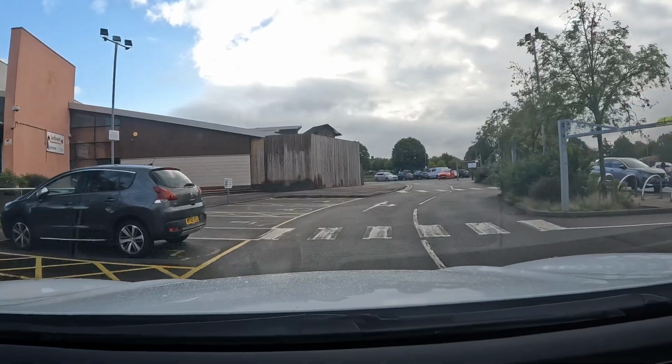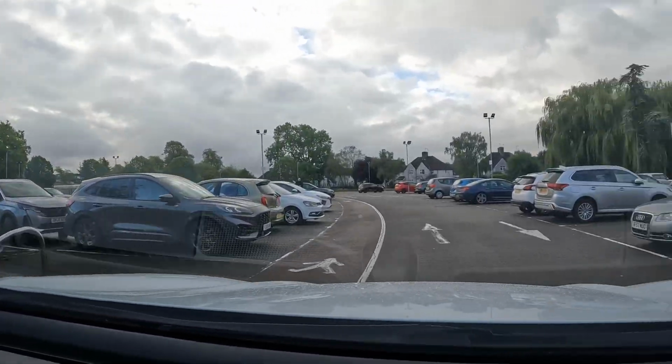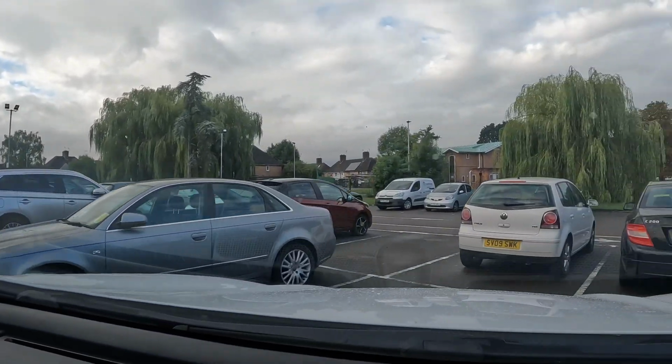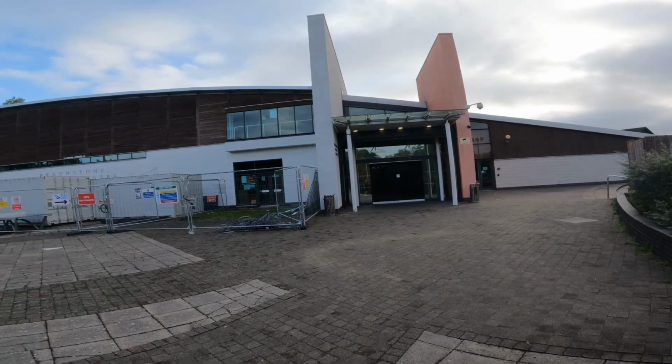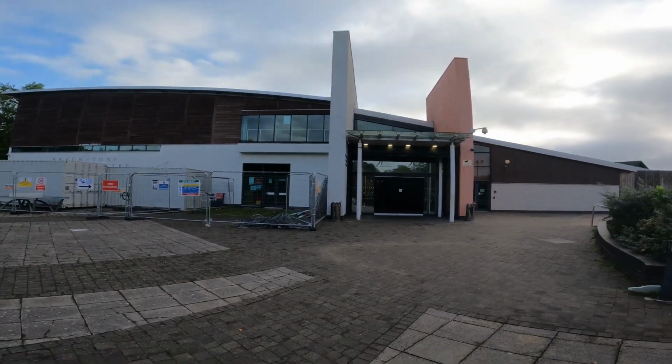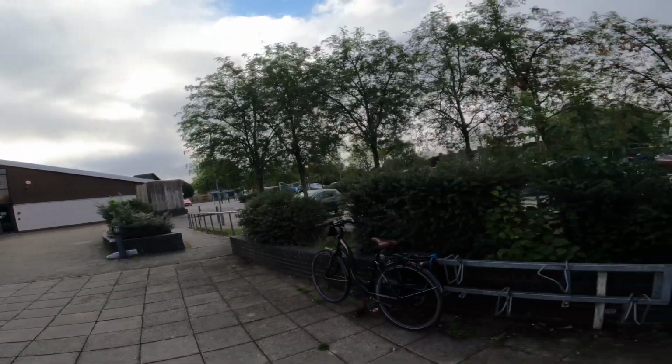It says parking is in the leisure centre car park. That's where I've parked. As I said when I drove in, I parked in the leisure centre car park. It says to park in there. It's a big car park and this is the leisure centre, and I asked if I could use the toilets in there and they were fine with that.